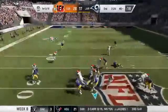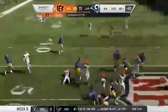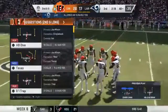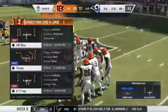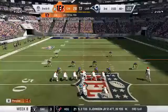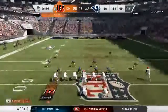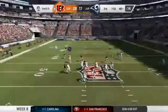A draw play for Mixon. Just a yard on the first down carry, so it's 2nd and 9. They tried a quick hitter inside, but that one was swallowed up because what they're hoping, this big defensive lineman will take the bait and move laterally and open up a crease that they can run through. Didn't happen on that play.